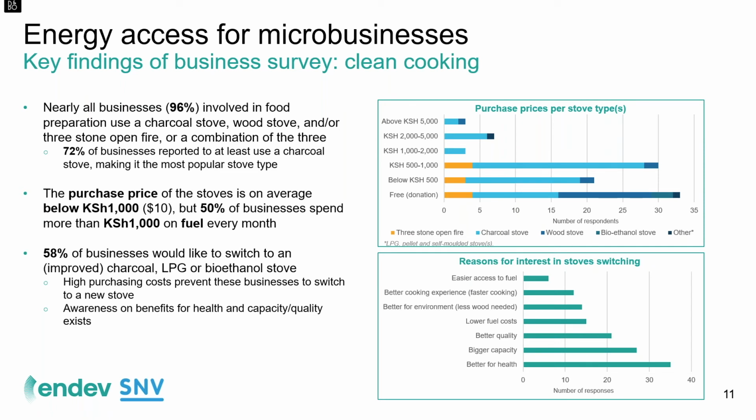So nearly all businesses that we surveyed that are involved in food preparation use a charcoal stove, a wood stove, and/or a three-stone open fire, or a combination of the three. So they practice fuel stacking. 72% of businesses reported using at least a charcoal stove, making it the most popular stove type for businesses, and charcoal the most commonly used fuel for businesses. The purchase price of the stoves was on average below 1,000 Kenyan shillings, but 50% of businesses spent more than 1,000 shilling on fuel every month.